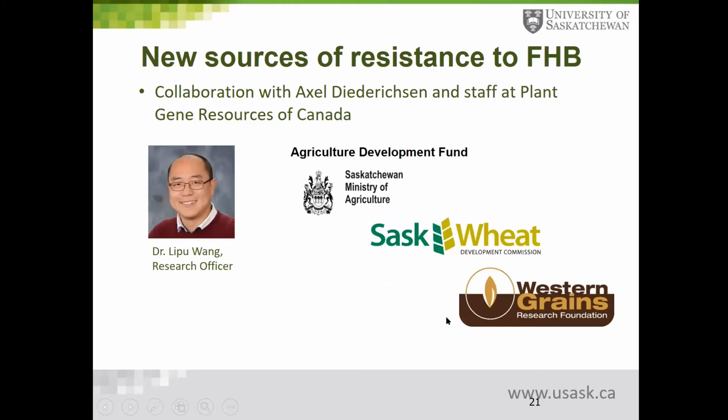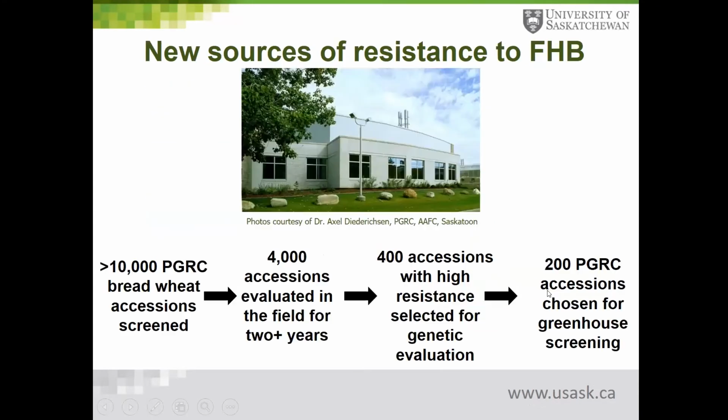So continuing on from that, we've been looking at trying to find new sources of resistance. So we've been collaborating with Axel Diederichsen and his staff over at the Plant Gene Resources of Canada, just across the parking lot here. And we've screened a lot of their material. So Lipu Wang has now taken an interest in this project. Lipu's a research officer with us, and funding supported by Sask Wheat, ADF, and Western Grains to try and figure out if there's new sources we can use for Fusarium head blight resistance. So we started out by screening. Every year we asked for 2,000 or 3,000 samples.